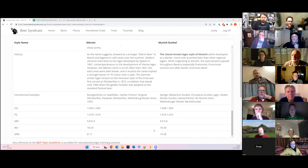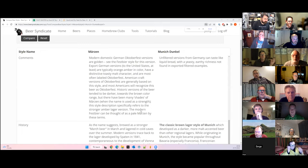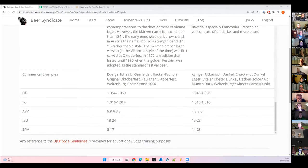Just got a little comparison here I can show. It's the Dunkel's chocolatier, isn't it? Like a darker Märzen almost. So we've got the Märzen on the left and Dunkel on the right here. Looks to me like Dunkel is darker, but not as strong. The Märzen is slightly stronger, 5.8 to 6.3 instead of 4.5 to 5.6. But on the other hand, the Märzen is slightly lighter as well.